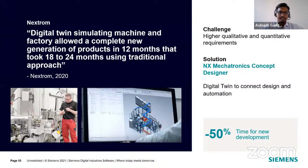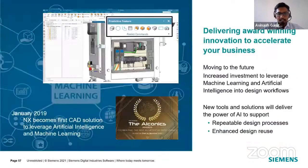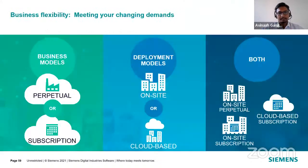And then a big example here is where NX Rom, we're talking about a good 50%, half reduction in time for your new development. So that's a big number, correct? If you also look at the beginning of the slides, I spoke about the amount of investment Siemens makes for NX, right? So you can see here we've won the award in AI Connects, that is for your artificial intelligence. Basically, NX as a software is able to quickly predict what would be the next command that the user would need, based on artificial intelligence and the user workflow that is there, right? So from an adoption standpoint, this is very vital.